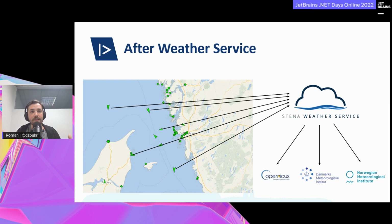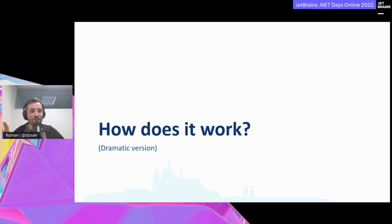So for you as listeners here, for the audience, I created a really dramatic version of how it works. But don't worry, once this is done, we will get also to the technical details.